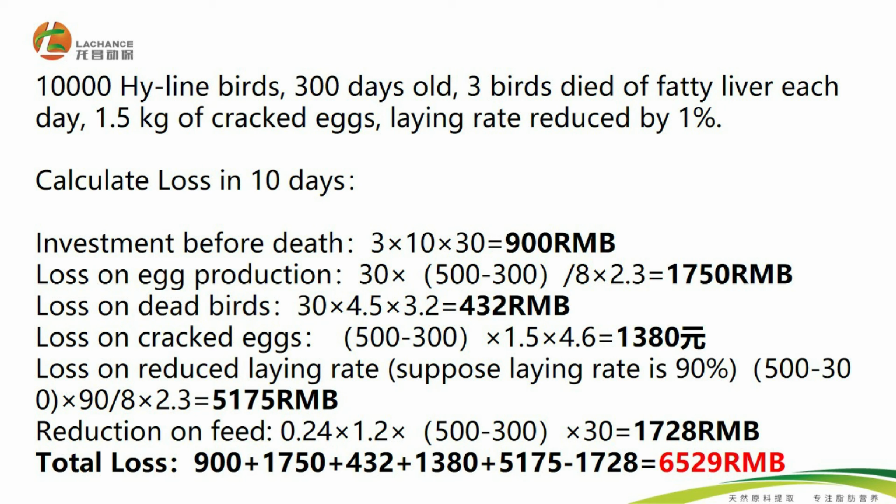Finally, we got the total loss caused by fatty liver disease of 10,000 Hyline birds is 6,529 RMB, which is equal to $940. So both for broiler and layer, bile acids will be your best choice, not only for the liver protection, but for better production results.